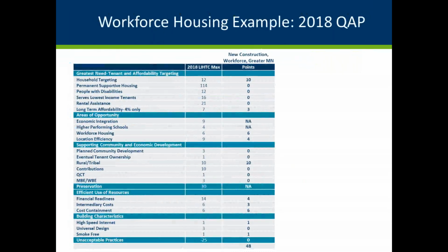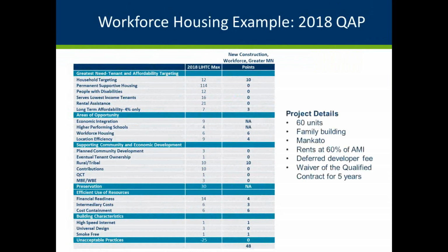And here we have a 60-unit building in Mankato. It is designed for families, so it meets the household targeting requirement because it has 2 and 3 bedroom units. We have assumed a waiver of the qualified contract for an additional 5 years to 25 years. The rents are at 60% of AMI. We assume that the project is relatively near a bus stop, so it does get 4 points for location efficiency.